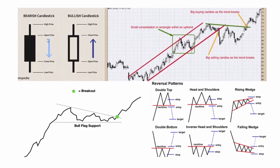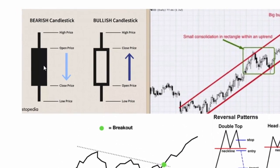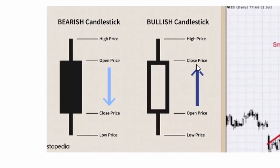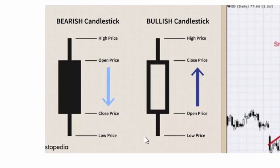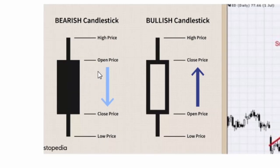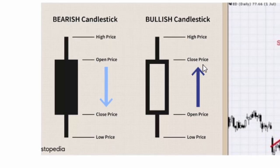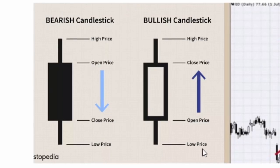All right, so now we can go ahead and take a look at my little cheat sheet here. What you're looking at here on the top left hand corner is the bearish candle, which is usually colored red, and the bullish candlestick, which is usually colored green. Now green means bullish, meaning the price of the crypto or stock that you're looking at is working its way up, while the red candle means the candle is bearish, meaning going down. So some things you need to take a look at over here are the open price, the closing price, the high price, and the low price.